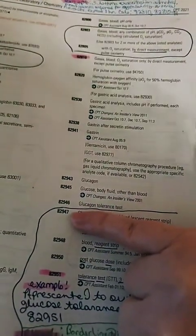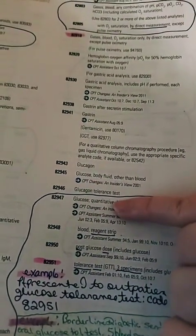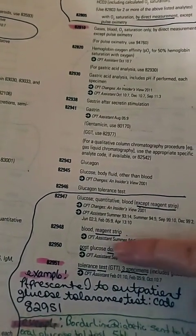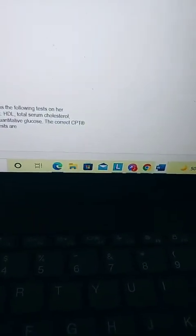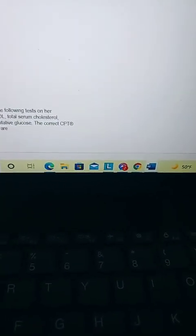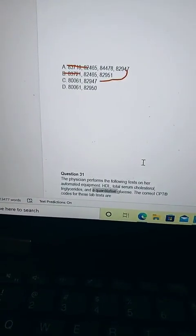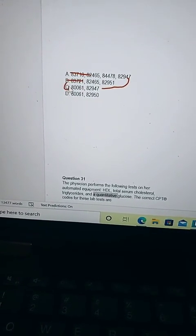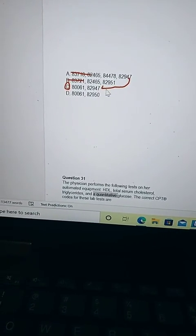Alright, we've got 47 and 50. We've got quant, and then the 50 post-glucose dose. Quant, is that what it was asking for? Was a quant? It was. We've got a quant right there. Sorry, guys. So we're definitely going to be doing C for our answer, which was the answer I was leaning to anyway, just because that 47 was in one of my throwaways.